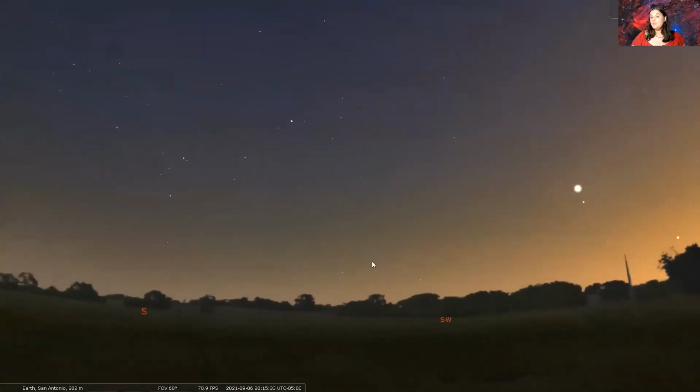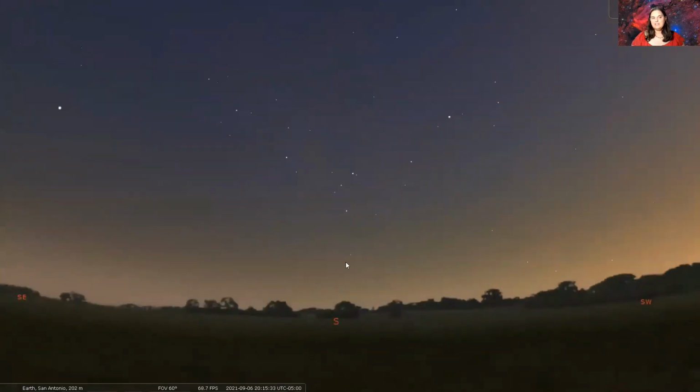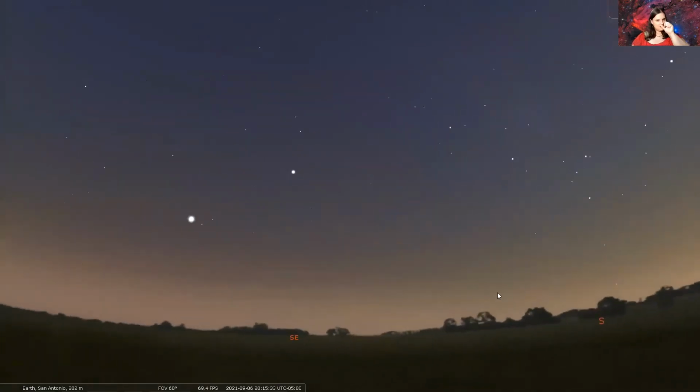Right. Not only can you see 2 planets in the early evening sky, you can see another 2 planets as well. So in total, you can see 4 planets just shortly after sunset. The best time to take a look at these 4 planets is roughly around 8 o'clock tonight, just as the sun sets. Look towards not only the west, but the southeast.